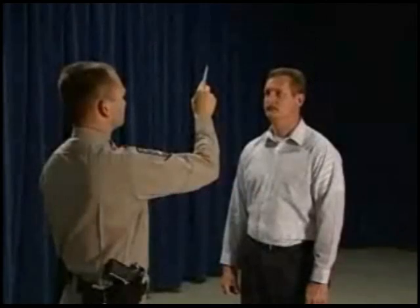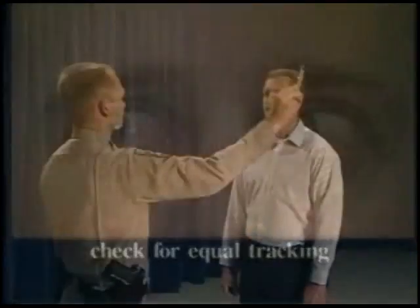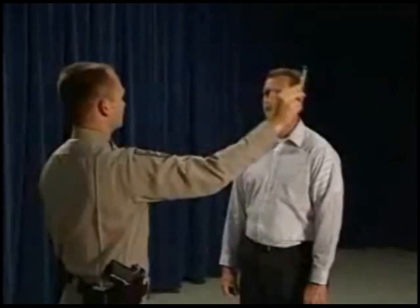Properly administered, the test begins with checking the eyes for equal pupil size and equal tracking. This step can reveal some of the medical conditions that cause nystagmus, though many officers omit this step. There are 3 clues or signs that officers are trained to look for.